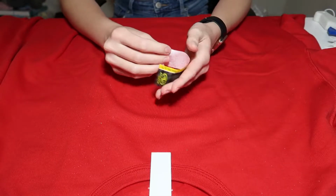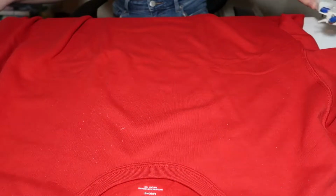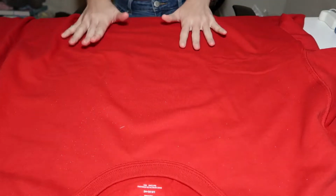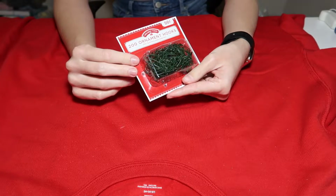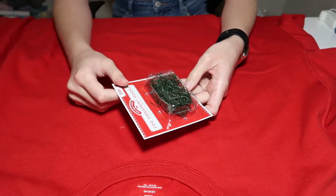First, I'm just gonna take the tags off because of course we don't want those. And I have my hot glue gun over here warming up. So I think my first step is going to be the tinsel because that's the main thing that I'm gonna be hot gluing on. And then I'm going to use the ornament hooks to kind of just poke holes through the shirt with them and put the ornaments on them.